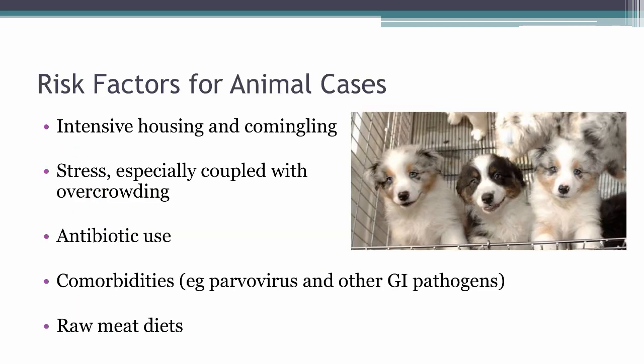So what are the risk factors for animal cases? Intensive housing and commingling. Sound familiar? Stress, especially coupled with overcrowding, antibiotic use, comorbidities like pathogens and parasites and things like that. Raw meat diets, hopefully none of us are using raw meat diets in our shelters, but those are all risk factors for Campy.